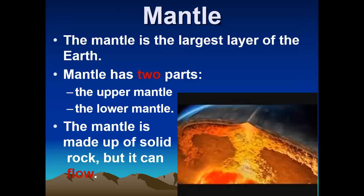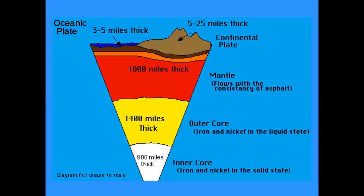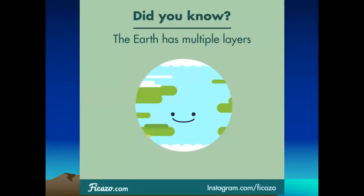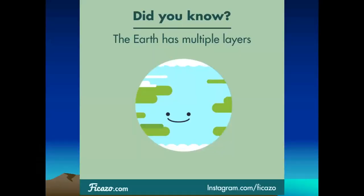Now the second layer, which is the mantle. Mantle means a big coverage, something that envelops another thing. So the mantle, as we said, is the largest layer of the Earth. If we go back to this picture again, you will see that the mantle is the biggest layer.